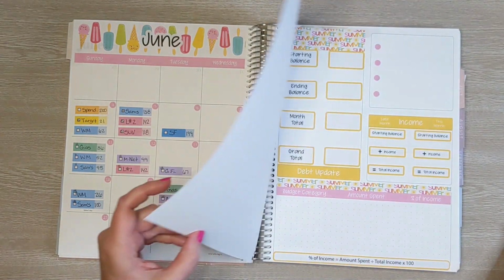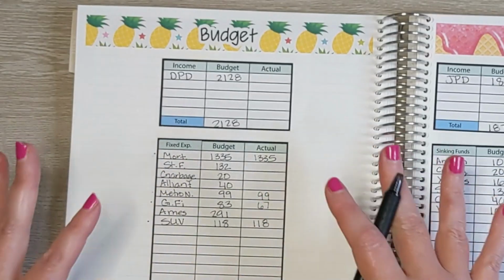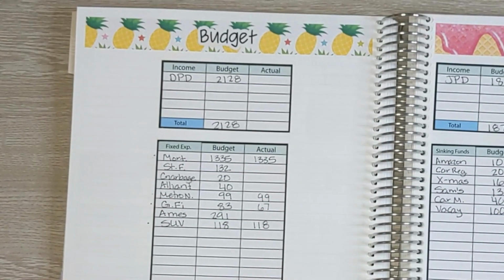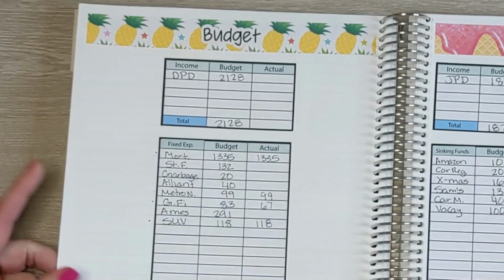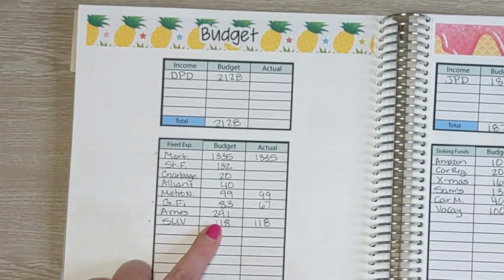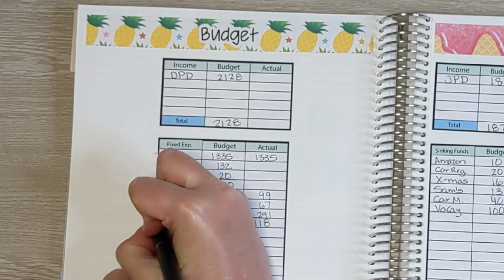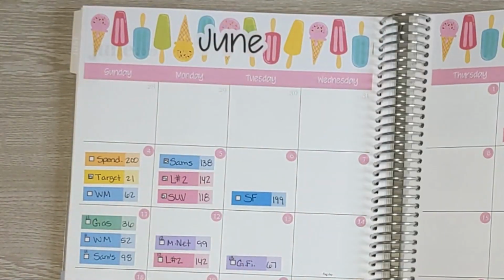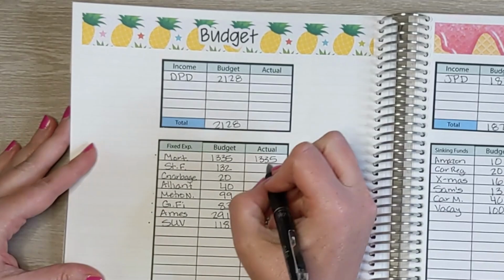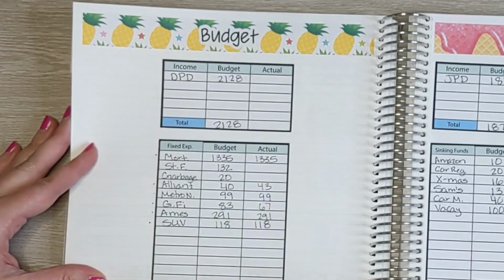Okay, let's go ahead and take a look at the worksheets and see what we budgeted versus what we actually spent. So this week for our fixed expenses, we had Ames come out. We budgeted $291, and that's exactly the amount that we spent. Let's see, we had Alliant come out. We went a little bit above. Yep, it was $43 and we budgeted $40. So we're a little bit above budget there.